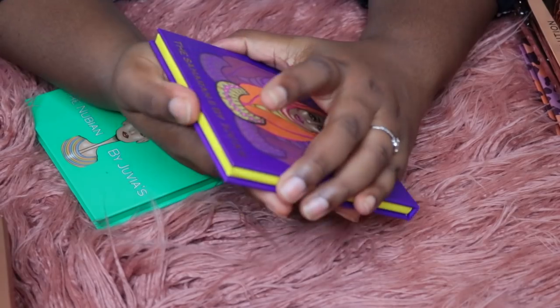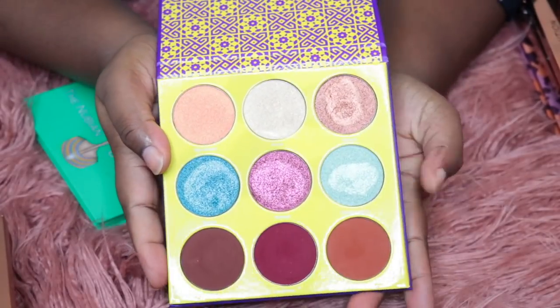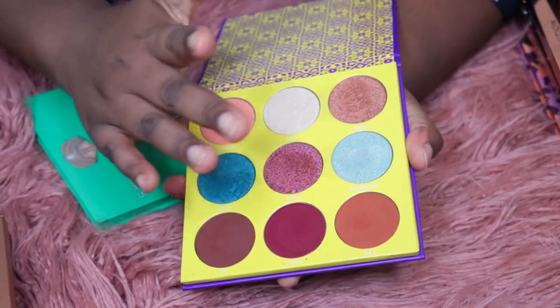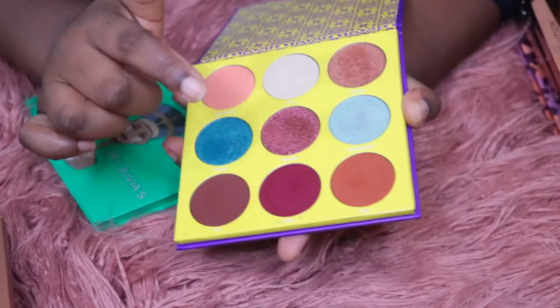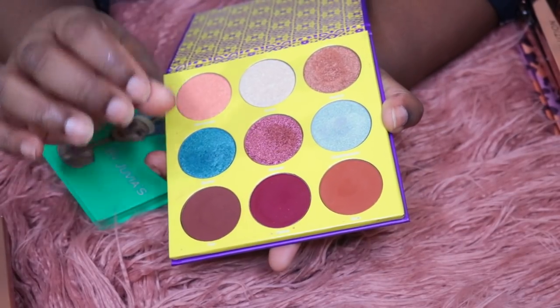I've got the Saharan 2 eyeshadow palette. I love this palette so much. Shimmers are beautiful, mattes are beautiful. These three matte shades are perfect in my crease and my transition. This is an awesome transition color. It's brown, but it's got a hint of orange in it, and it just looks so beautiful.